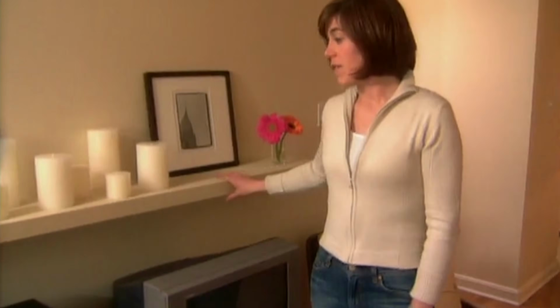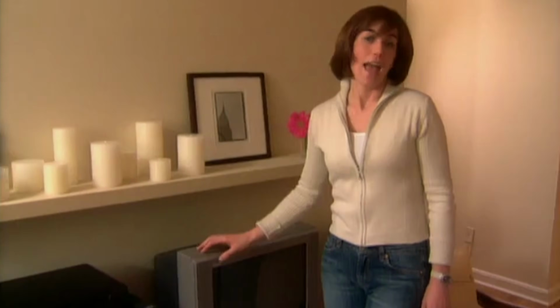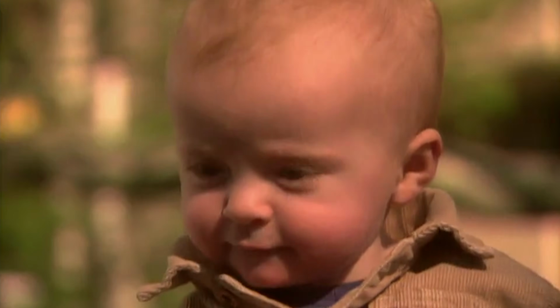Now this is just a very inexpensive floating shelf. The real advantage here is that if you live in an apartment building built in this era, say anytime from the 50s to the 70s, chances are you probably don't have a mantle, but it's nice to have a ledge where you can put candles and artwork and even a few fresh flowers, especially if they're out of reach of little hands.